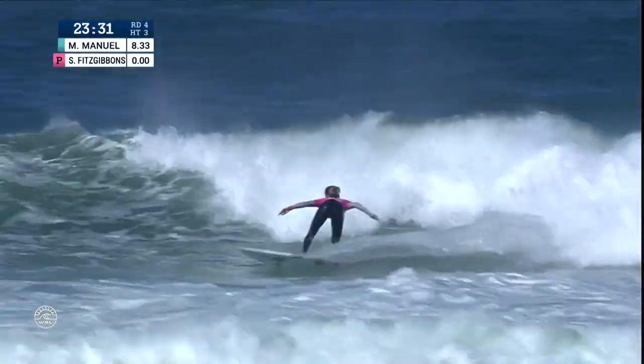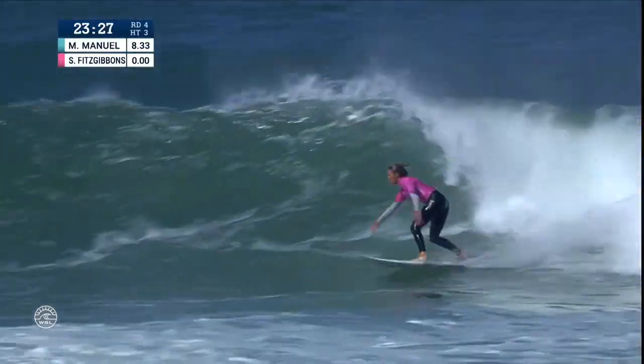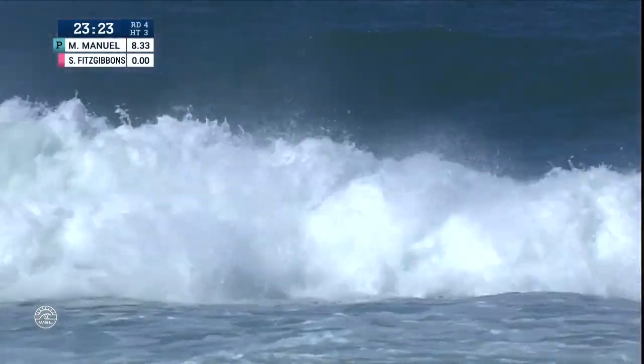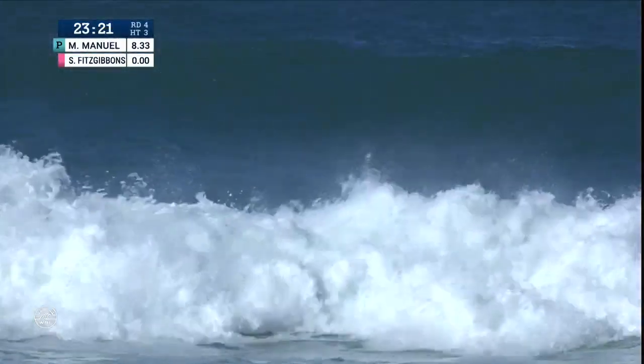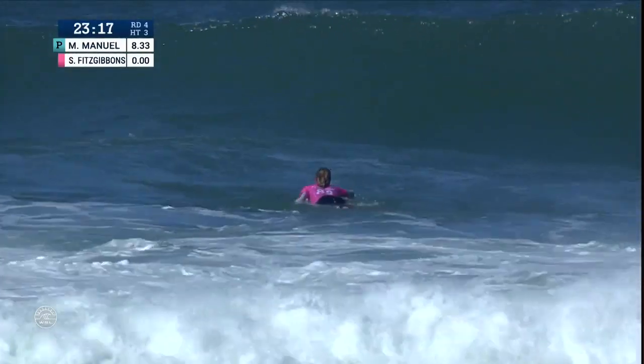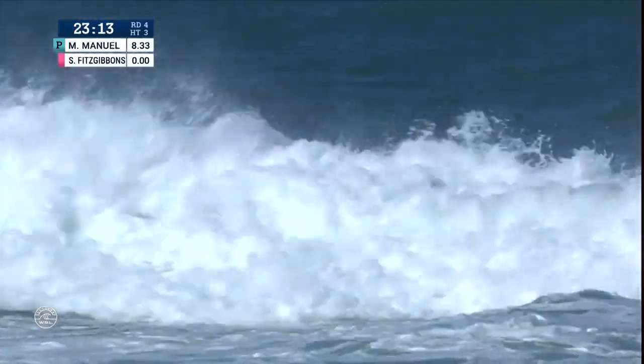Well, here she is, the answer to the first exchange. Floats, keeping that speed up. Layback snap, stuffs the nose, goes down. So advantage, Malia Manuel now. She will get priority and position. I see a throwaway score from Sally.